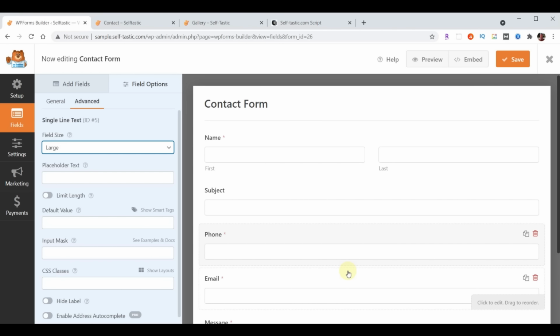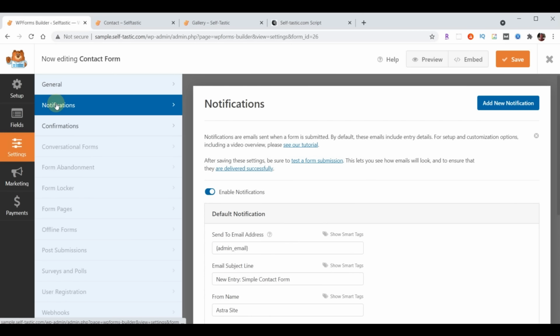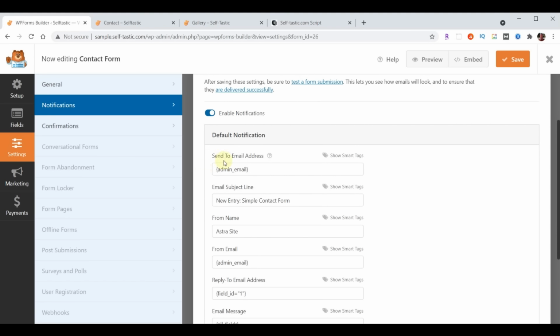Now we want to set where the email is going to go to. So on the left-hand side, if you go to Settings, and then you go to Notifications, right here, Send Email Address. That is the email that it's going to send to. By default, it's going to be the one that's in your admin, and that might be fine.